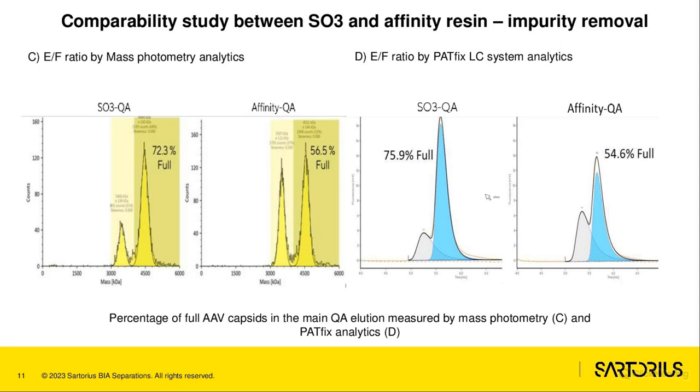And now further, what about the capsid removal? We compared the material from cation exchanger QA with mass photometry and also by liquid chromatography. With mass photometry, we see that we have at the end, after the QA, 72% full, and with affinity just 57% full, so with affinity, much more empty capsids. Similar ratios are analyzed by the chromatography, where the separation is not as good with this method we were using at that time. So the empty and the full, and more empties with affinity. So not only the recovery is better, but also the ratio between empty and full using a cation exchanger and an ion exchanger provides better results than using affinity and an ion exchanger.